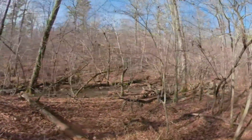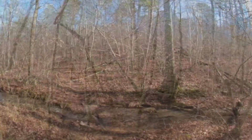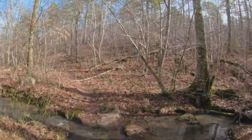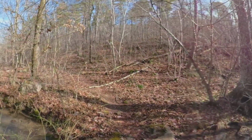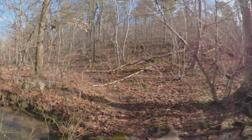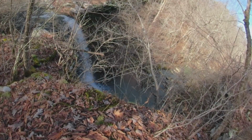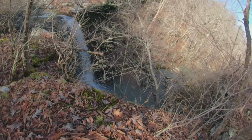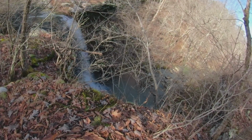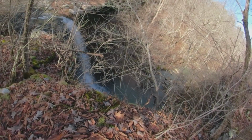Beautiful back here along this creek. Okay, so we got one more little creek crossing here, and it looks like right down the way is the waterfall. So this is a view from the top of the waterfall. Then we're going to find our way down to the bottom and get some pictures.